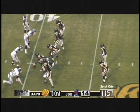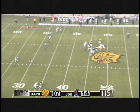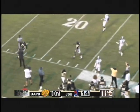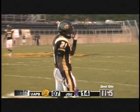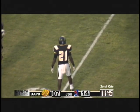Tim, this game between Jackson State and UAPB is, since the championship game, it's really turned into a rivalry. Looking left, going up, making a nice catch, breaking a tackle, 35. And out of bounds at the 29 is Willie Young, known for his speed, but shows a little playmaking ability there with the run after catch, breaks a tackle, and picks up a big first down for the Golden Lions.